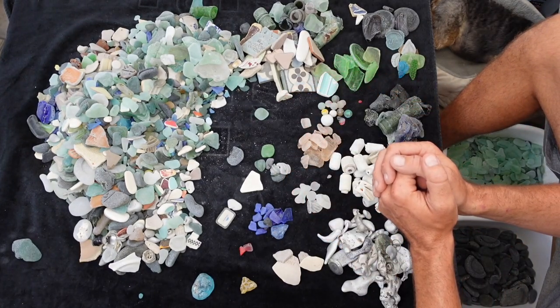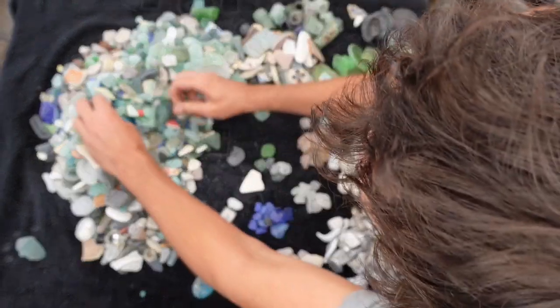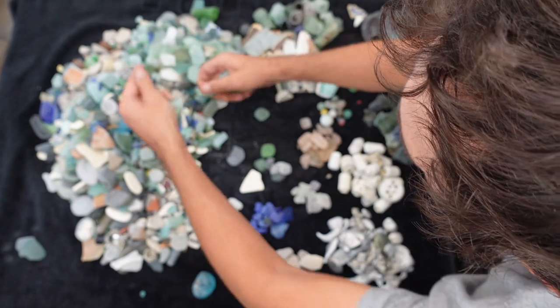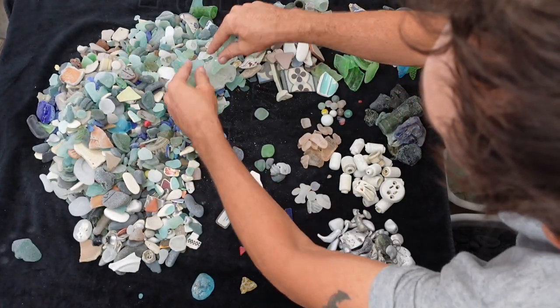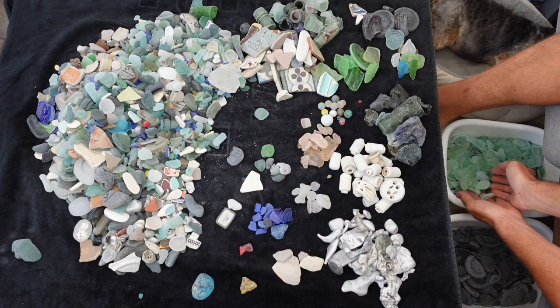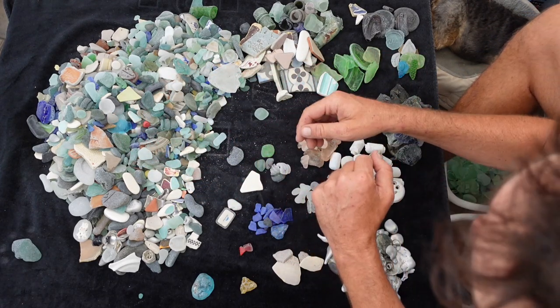For example, right now, let's say we wanna go for a seafoam, but I can kind of get both hands going on here. And just start pulling all the seafoam I see. And this is gonna result in a much quicker sorting process. Because there, I got a big handful, and I put it in my bucket down there by Elsie. You're good to go again.